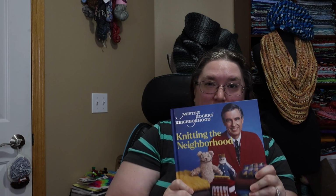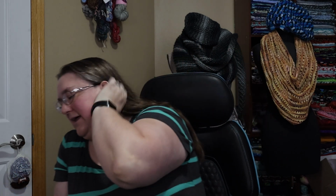So, we are here for Fridays with Fred. Fridays with Fred is the day I go through my progress on the project from this book. This book is Knitting the Neighborhood, the official knitting patterns of Mr. Rogers' Neighborhood. Now, the book doesn't have a single author. There's an editor listed, but each pattern has its own named designer.